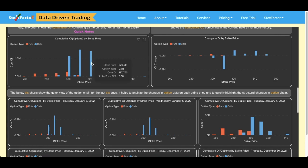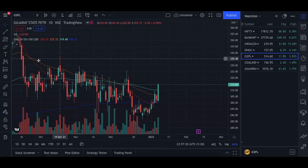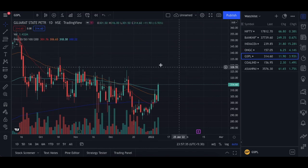And if this stock has to give any move above 320, we have to see call unwinding, and we have to also see that this stock sustains above that level, because we have seen huge selling in this stock coming above 320 levels many times. So that's why this will act as a strong resistance. So once this stock moves above this price on the closing level, then only can this stock make an attempt to go up to 350 levels.